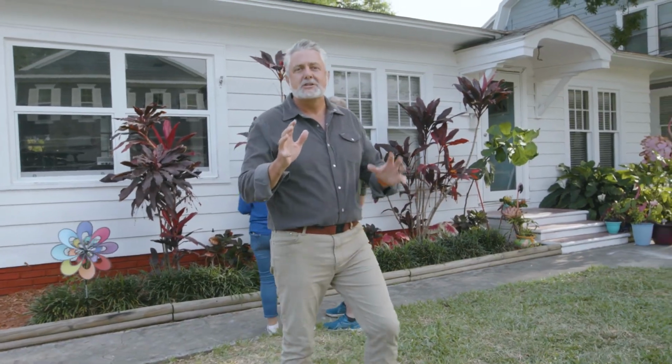What a transformation for the Perks family. From windows and a roof that was vulnerable to high winds, to now a home that's stronger, ready for that next big storm. I want to encourage you to make upgrades to keep your family safe.